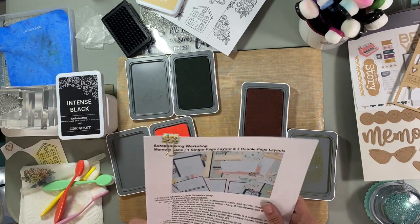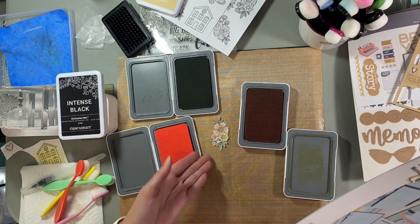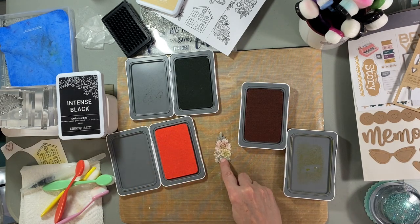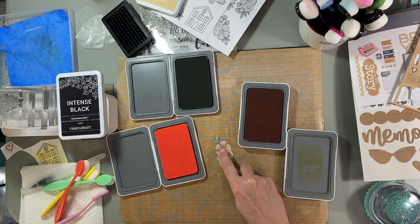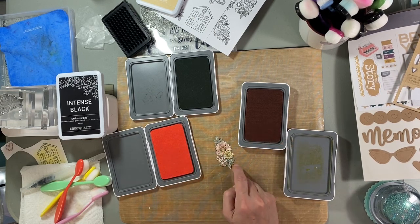Also, you can color your images in with it. Now this I was experimenting with. It's not what I want because I don't want to cut all that white out. No, I think I was using melon, and melon kind of went everywhere.